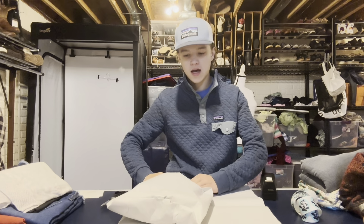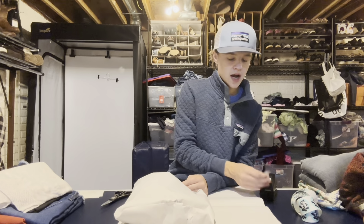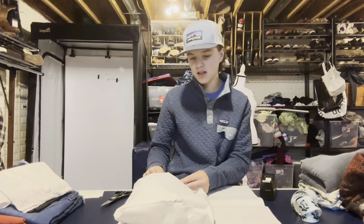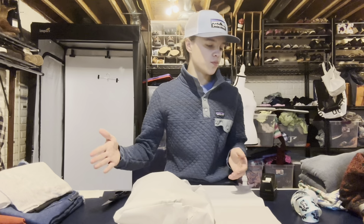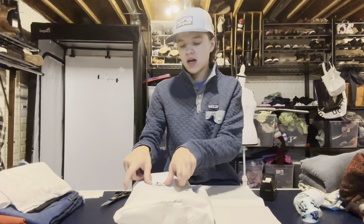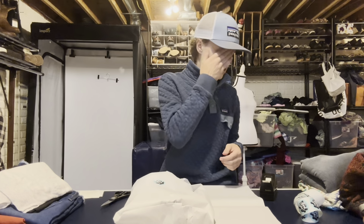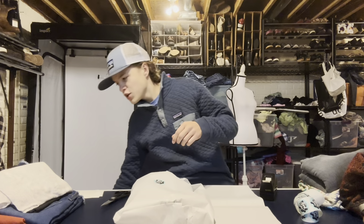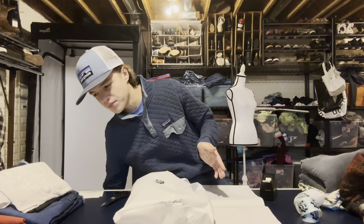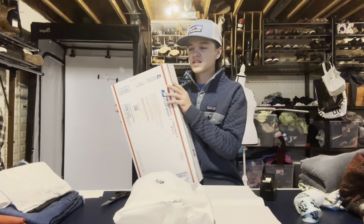Okay, this paper, I just don't like it. I know some people don't wrap up their packages. I just choose to, because I think it makes it a little bit more presentable and protects the item a little bit. There's lots of ways to package items. I know some people use the plastic mailers. I tend to do it this way just because I think paper is better for the environment, but I'm not a huge environmentalist, honestly.